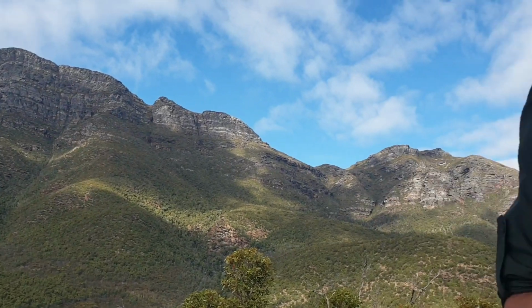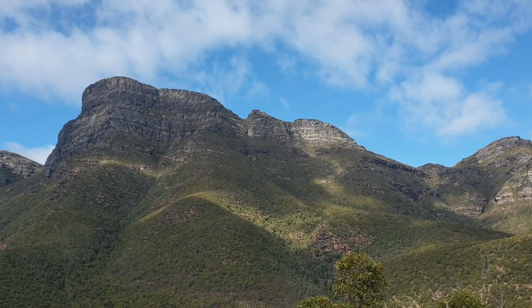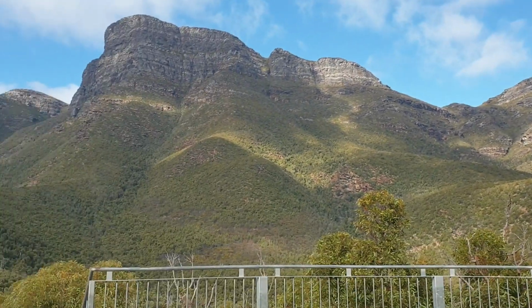That's it, folks, the end of Bluff Knoll. JJ's first time. Yeah, it was good. Ticked off the bucket list. Another one down. Climbing two was a challenge, but we got both done, which was good.